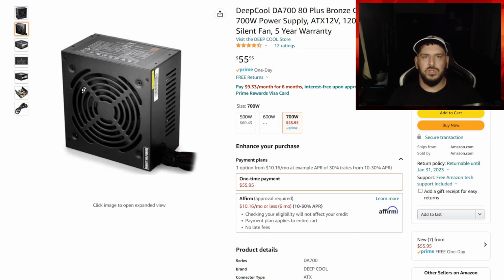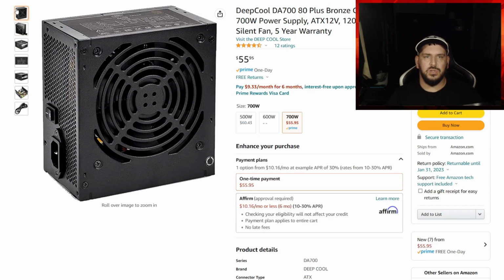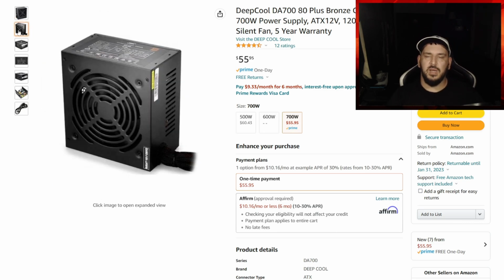Okay, next is your power supply. There's many different options here. Mainly, I did whole videos on power supplies. You want to go with generally a decent name, not some Chinese put together sheet metal with nothing really in it. But Deepcool, I've used Deepcool before. This is 80 plus bronze certified, which means it has 80% efficiency. Like I said, I have videos for that. You can go check that out and find out exactly what that means.